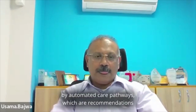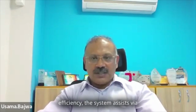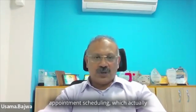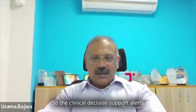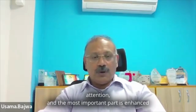And this is done by automated care pathways, which are recommendations for personalized care plans to ensure early interventions. Regarding optimizing workflow efficiency, the system assists via task automation, as it automates routine tasks such as follow-ups, data entry, and appointment scheduling, which reduces the clinician's workload. The clinical decision support alerts provide actionable insights to healthcare providers, which helps them prioritize the patients who need immediate attention. And the most important part is enhanced care coordination and communication.